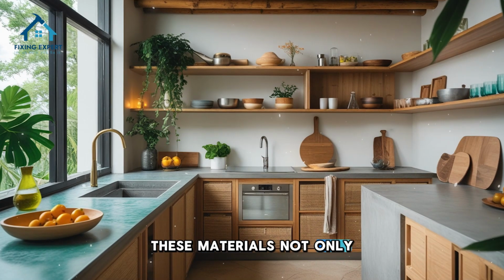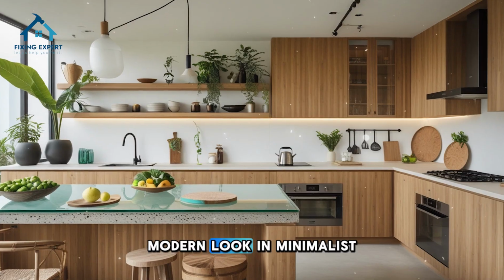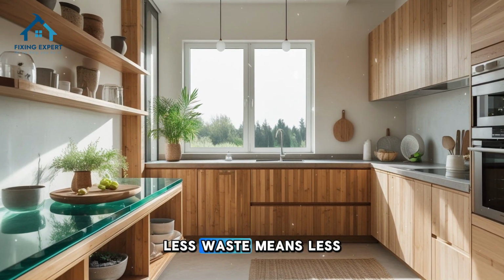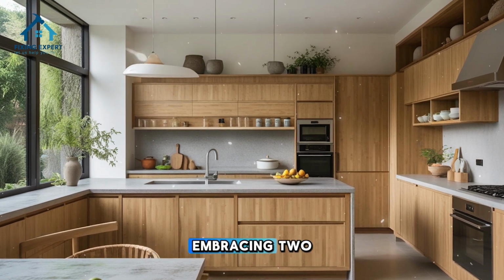These materials not only help reduce waste but also give your kitchen a fresh, modern look. In minimalist design, less waste means less clutter, and this eco-friendly approach is definitely a trend worth embracing.